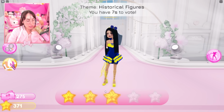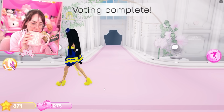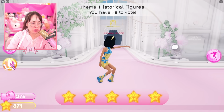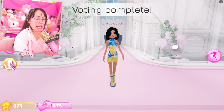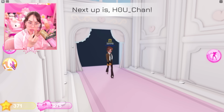So, you know what? I'll give her 3 stars because we're all just excited for the new update, right? They just put a smiley face. Yep, we're just happy to be here. Cleopatra. Okay, you ate. Okay, I'm learning that there's a thing called custom theme server. So, you join a server and they choose the themes, but they don't gotta spend the Robux on it. They just all choose the theme.